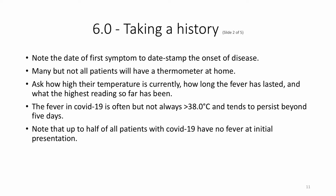Note the date of first symptom to date stamp the onset of disease. Many but not all patients will have a thermometer at home. Ask how high their temperature is currently, how long the fever has lasted, and what the highest reading so far has been. The fever in COVID-19 is often but not always greater than 38 degrees and tends to persist beyond 5 days. Note that up to half of all patients with COVID-19 have no fever at initial presentation.